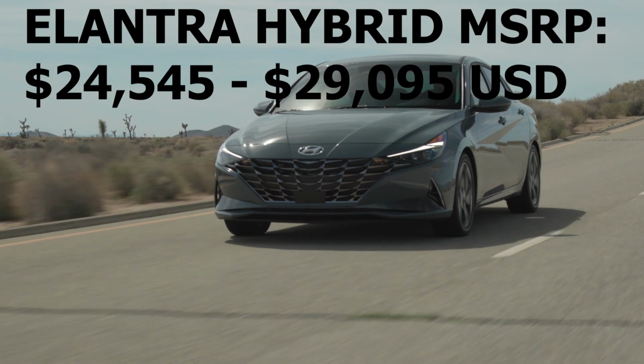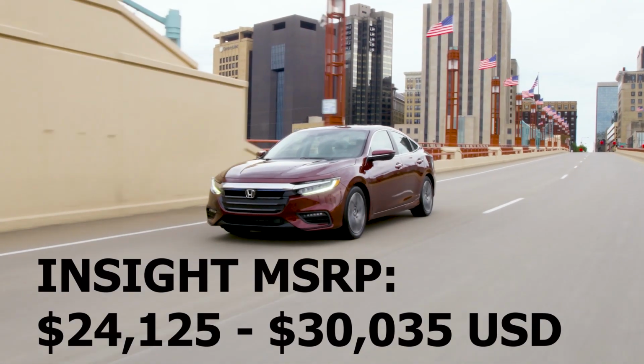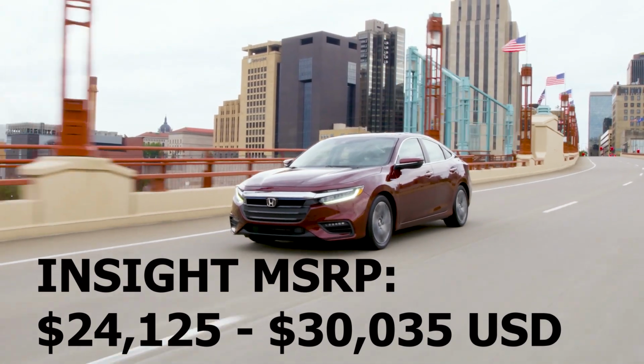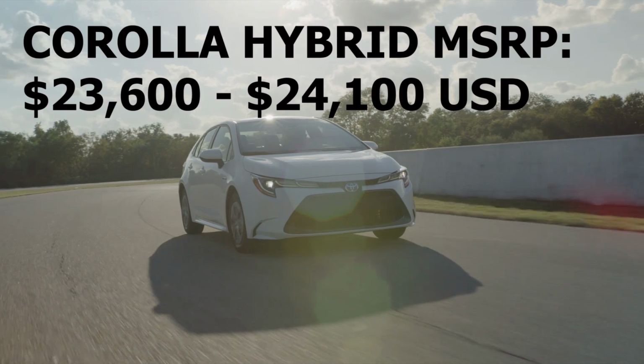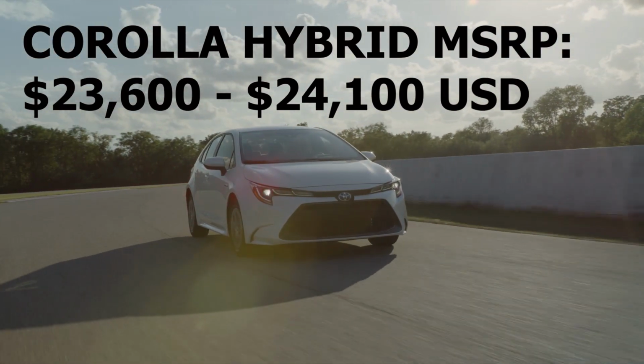Now when it comes to pricing and value, these cars are priced a little bit differently depending on which side of the border that you're on. In the United States, for example, all three of these cars start around $24,000 to $25,000 and can stretch into the high 20s depending on whether you go for a higher trim level with more features. The Corolla, however, basically only comes one way at that $25,000 price mark.